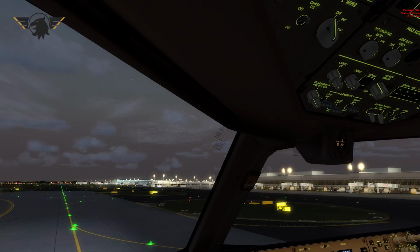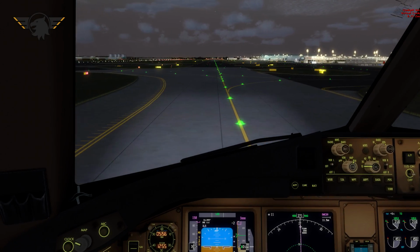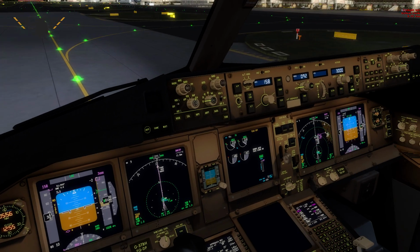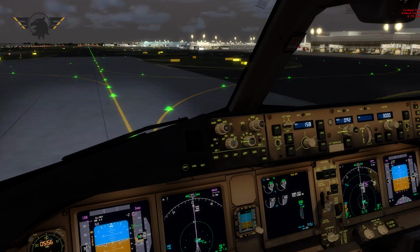And from that, we can turn on the APU. I can't remember what the cooldown is from using reverse thrust to starting APU. Maybe there isn't a cooldown. Maybe I just made that up. And the flight director on the other side can go off as well. We can also stop the clock.